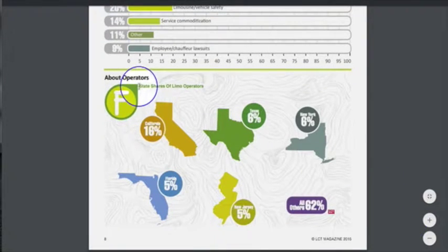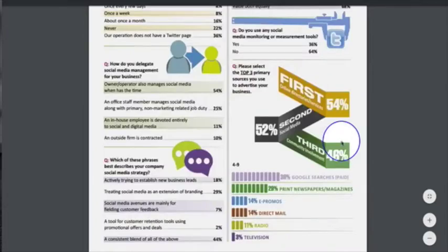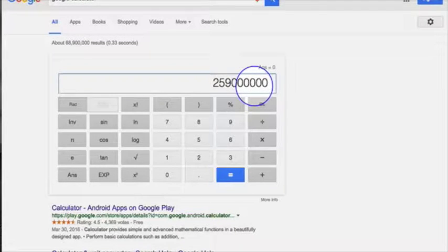But basically, about the state shares of limo operators, Florida owns about 5% of the limo market in the whole United States. Pretty good. So when we take 5% of what the stat sheet said, where right now the limo industry is a $2.59 billion industry, we just do some simple math on that. 2.59, carry a couple zeros, and you take 5% of that, minus 5%, equals... In the state of Florida itself, you're looking at the limo industry being about a $2.46 million industry. Actually, let's go back on that.